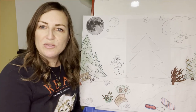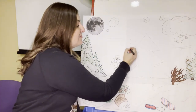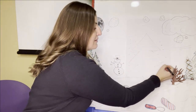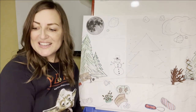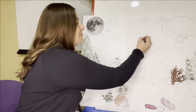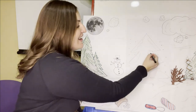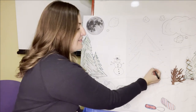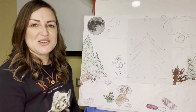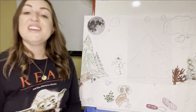The night began to get colder and it started to snow. The snow drifted and started to cover the little tree's branches. Snow there, and snow there, and snow. But the tree stood tall and strong and did not bend under the weight of the snow. Snow here. It looks like a snowy night.